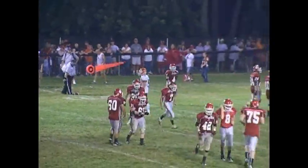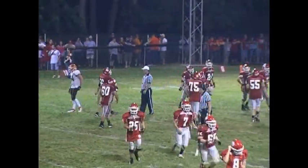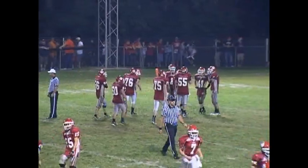I think from the Tomcats' perspective at this point, they just wanted one of the kickoffs to be back in their possession instead of turned back over to the Buckeyes.